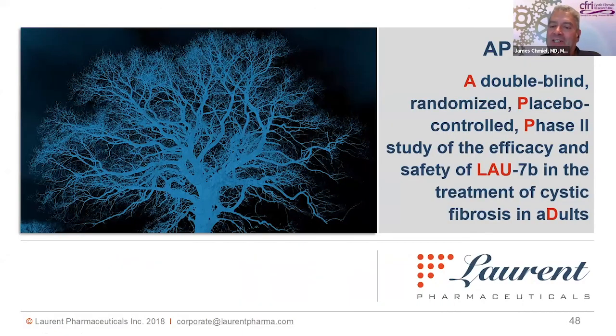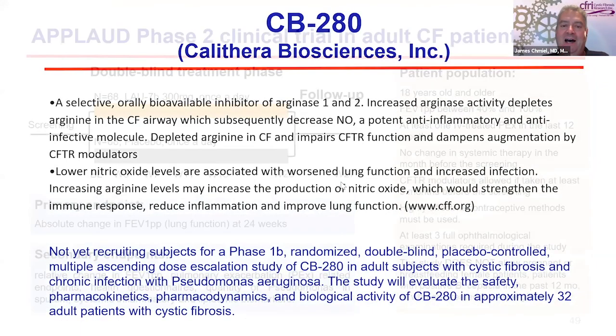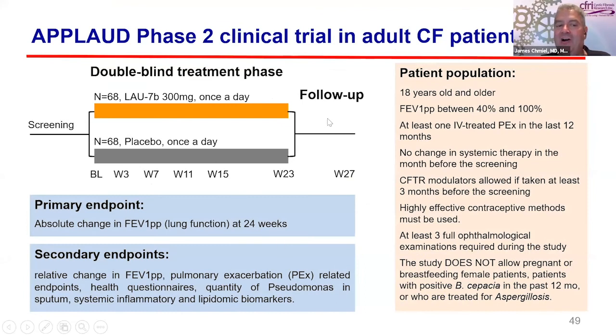So that led to the current study, which is going on now. And basically, patients are going to get screened, 68 patients in the treatment arm and 68 patients in the placebo arm. That's going to be in adults who have moderate to minimal lung disease. And so that study's ongoing, and we're excited to see what happens.